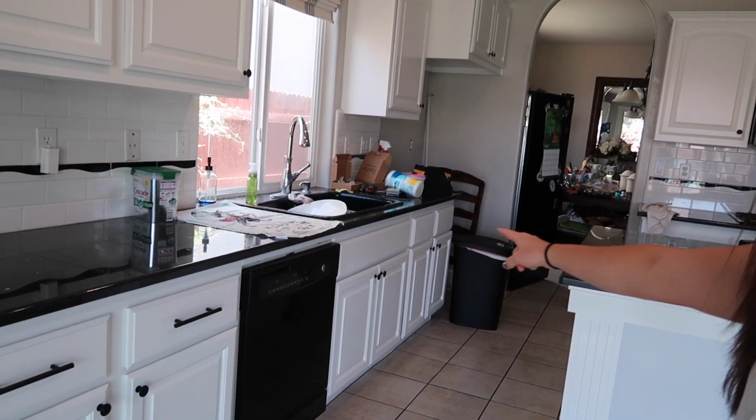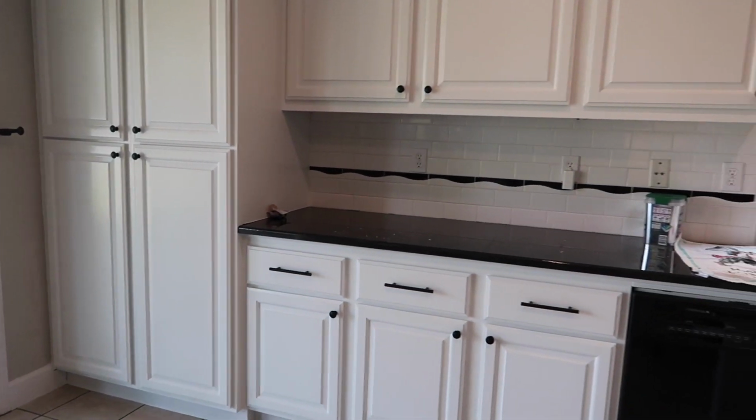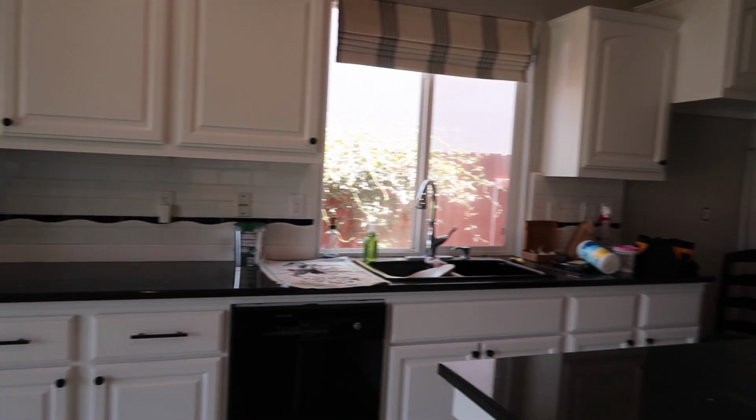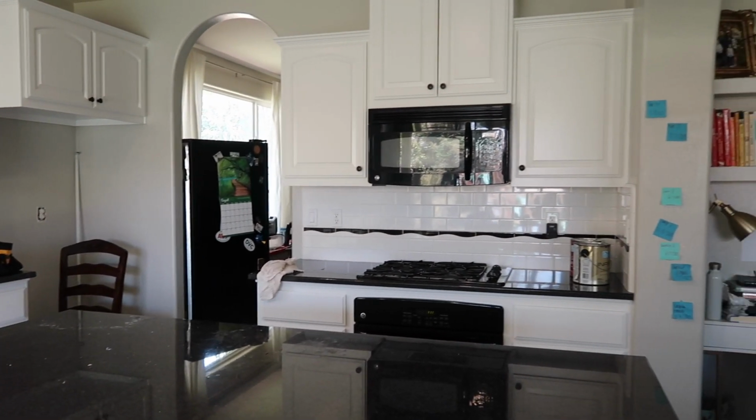Well, like I said, we're waiting on some more down here to come in. It should be in today, but they look fantastic. So of course, this is not the finished product. I need to clean right now. I need to dust out all of the cabinets and the drawers.